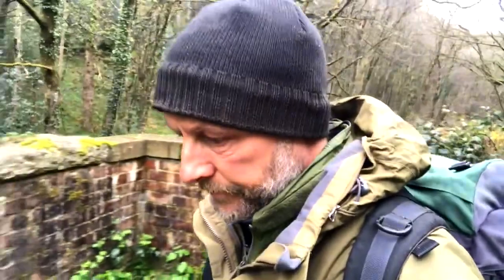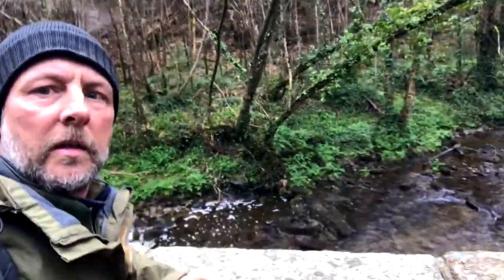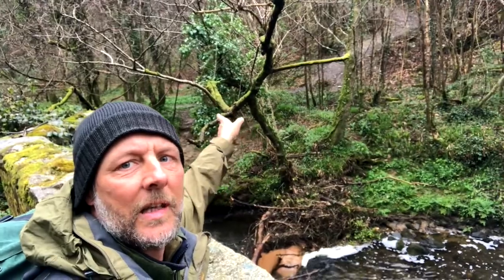So here it is. I'm on the old train line bridge, just about to cross over the river. Here we go. There's a river down there. That's up there, where I've just come from. That path there.